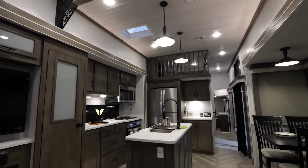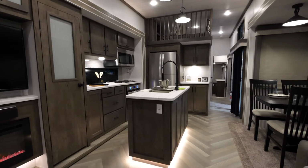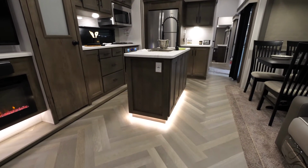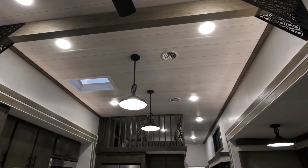As we move into the kitchen on the 42DL, one thing to notice is the interior height. Again, this is 8.5 feet, and when you see that inside, it gives that presence of just pure drama. I mean, when you look at this, it's like your house. It's extremely impactful when you walk in. It's like, where am I? Oh, I'm in a 42DL, that's where I am, right?